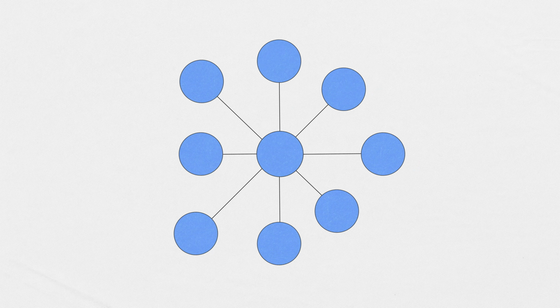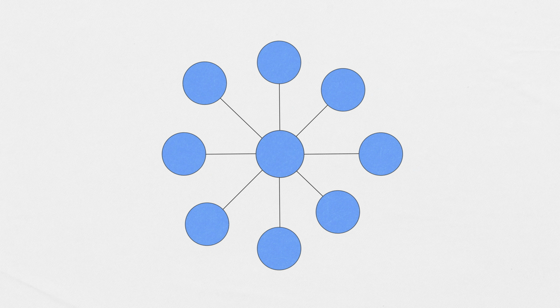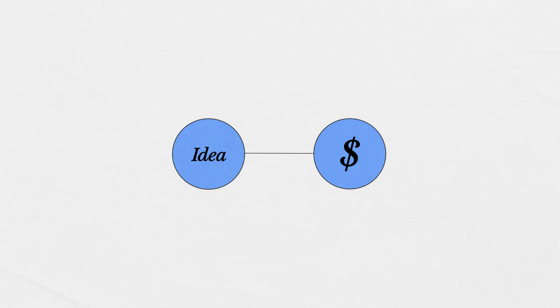Let's not build another list. Yeah, we are not building a list. We are building a map. What do I mean by that? We are building a toolkit for builders structured around the journey from idea to your first dollar on the internet.